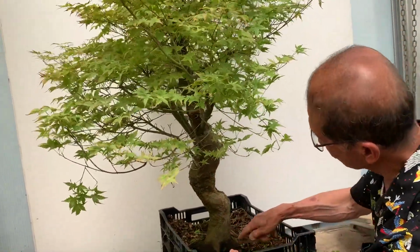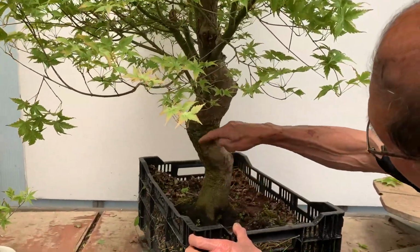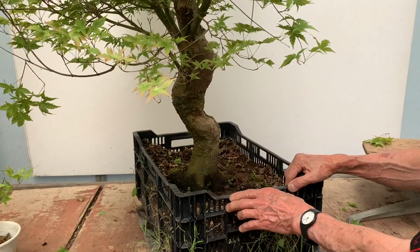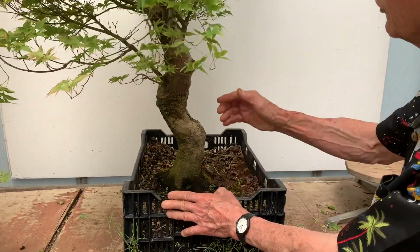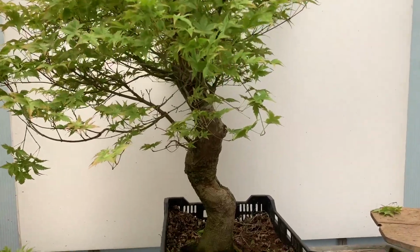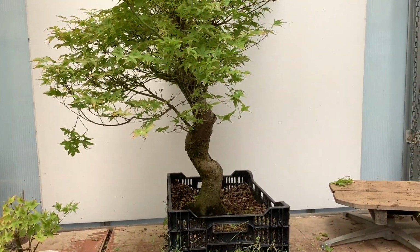Now, if I look at the tree this way, can you see the bend is very nice here? So this is a possible front as well. If I use this as the front, I can use this as the leader. Let me just bring you a plastic bag and show you what I mean.